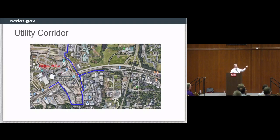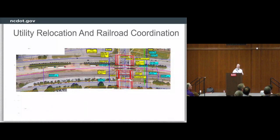The railroad kind of runs right there in the middle of the page. Every one of these utilities had to cross that railroad, which brought in a different dynamic. Once you talk about going across the railroad with a utility, now you start getting into different stuff that, quite honestly, I've never dealt with before, but it does get a little bit difficult.